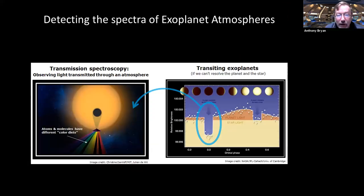As I was saying, one of the things that excites me is detecting the spectra of exoplanet atmospheres. As an exoplanet passes in front of its star, the planet's atmosphere absorbs some of the spectral lines from the light of the star. Things like water, CO2, and other molecules absorb in the IR. So we'll be able to detect what constituents are present in the atmosphere of a transiting planet. The little graphic on the right-hand side shows how that would happen.